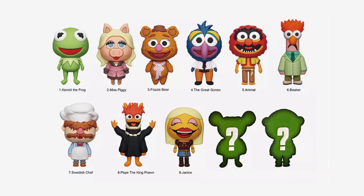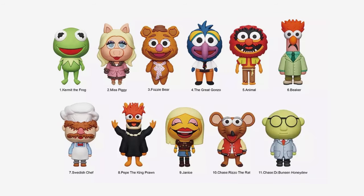I have to note that Box Lunch actually put plastic bags around the blind bag. So I'm going to open up the outer plastic bag first on all of these and then open up the blind bag inside. Okay, now that they're out of their outer bags, I should mention that the line consists of Kermit, Miss Piggy, Fozzie, Gonzo, Animal, Beaker, the Swedish Chef, Pepe, Janice, and Rizzo and Dr. Bunsen Honeydew chaser figures. And if you didn't quite get that from the outlines, I don't know what to tell you because it's pretty obvious that that's who the chasers are. Not to mention they put pictures online telling everyone.